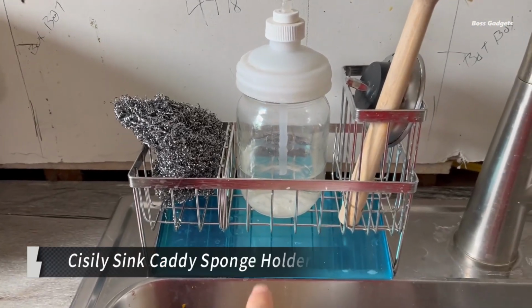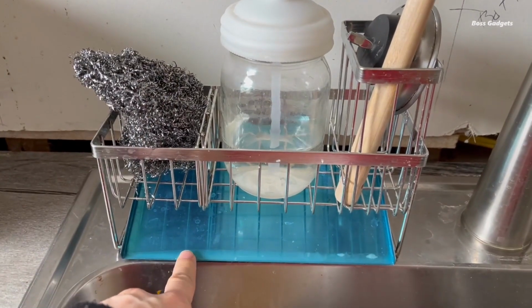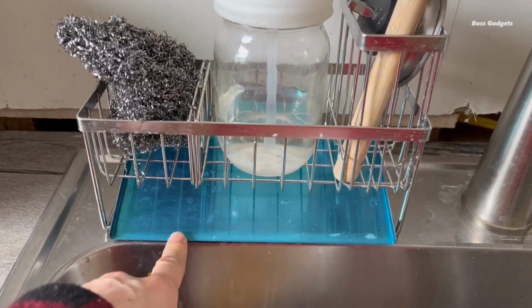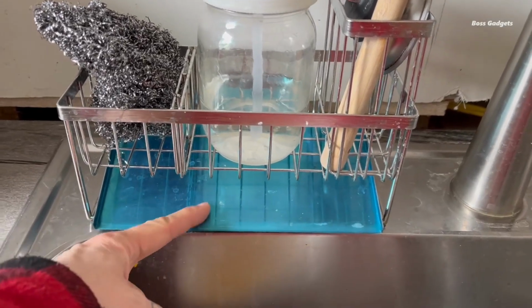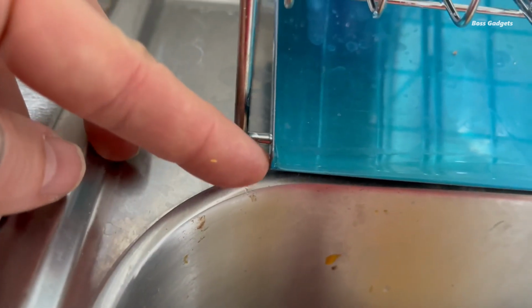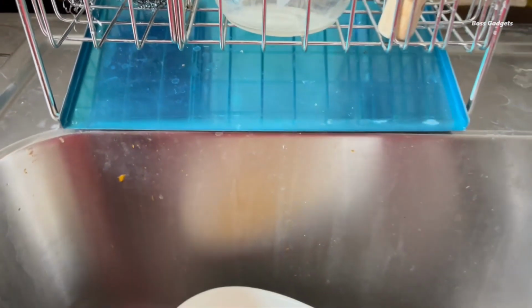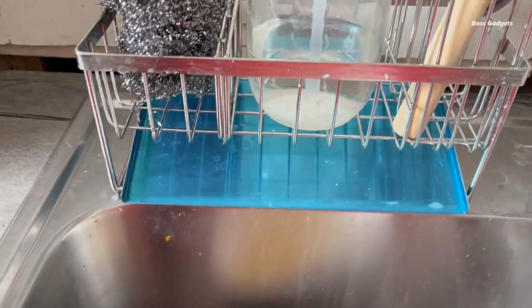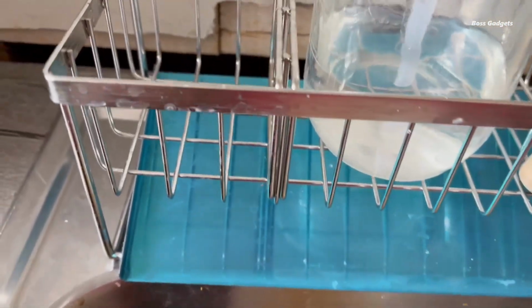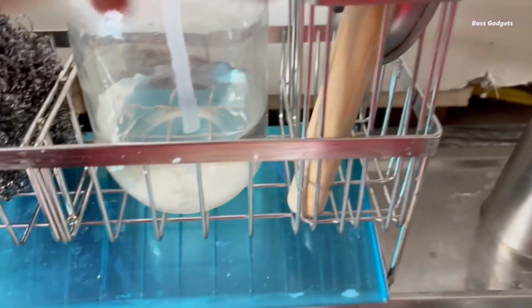Streamline your kitchen cleanup with the Cisily Sink Caddy sponge holder. Its automatic drainage system with sloped design allows water to flow away effortlessly, reducing frequent cleaning and lightening your workload. Perfect for space-conscious kitchens, this compact 9.25 by 3.97 by 6.37 inch caddy maximizes organization in a small footprint. Store a detergent bottle, sponge ball, sink stopper, and up to 4 brushes neatly in the upgraded brush holder.